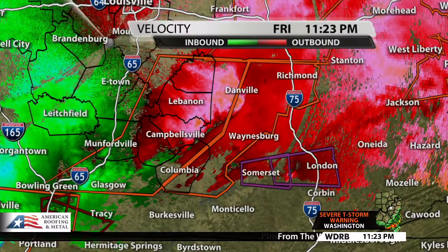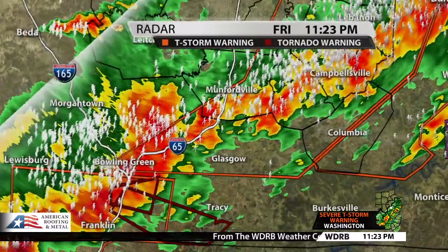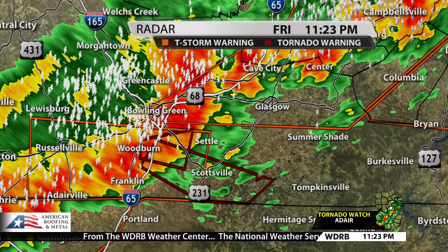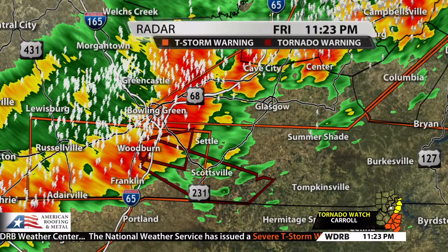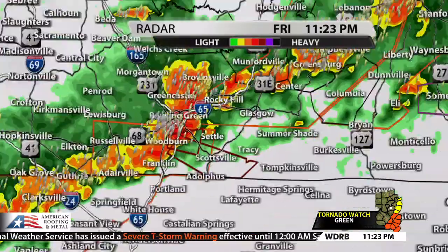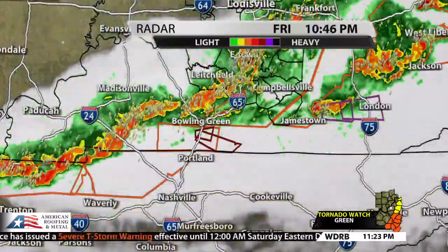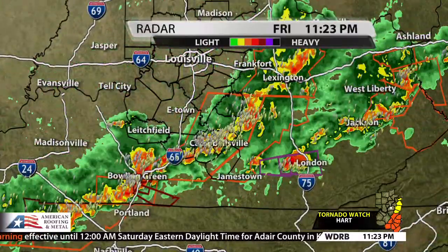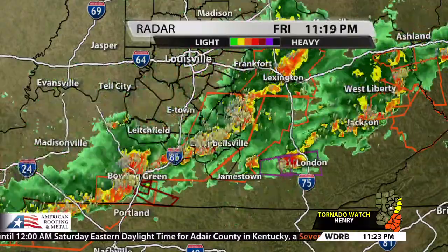Rick, another interesting point here. You and I talked about this in Bowling Green, that it might take a hard right turn. The tornado warning is now taking a hard right turn. So what we're seeing here is an evolution of the storms, from damaging, tornado producing, to, at least on the main line, destructive winds. The storm in London is going to get caught.